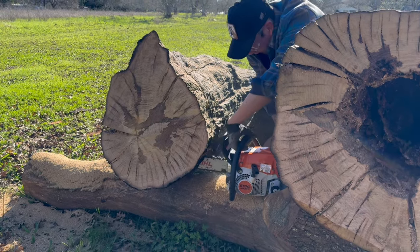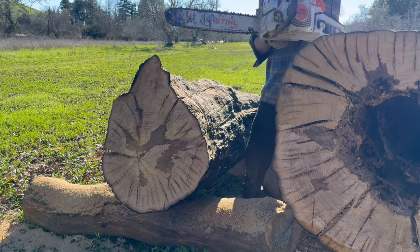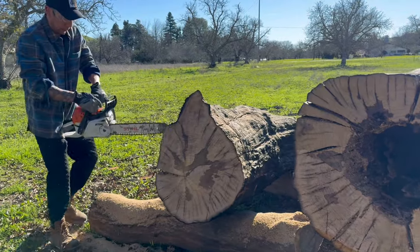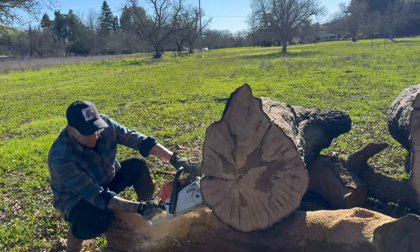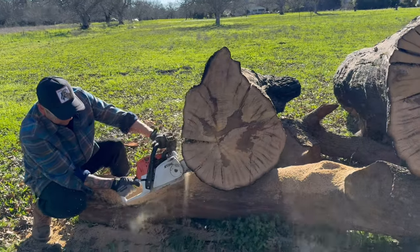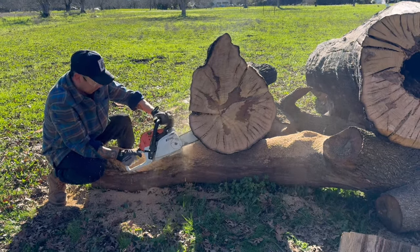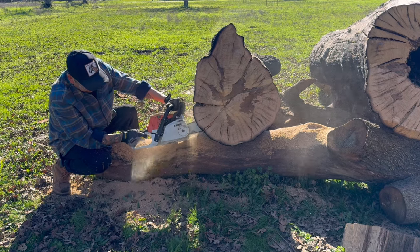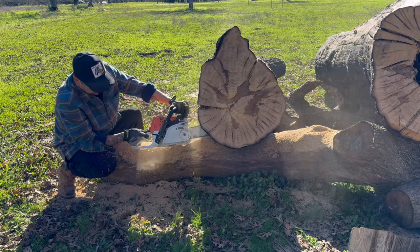What's happening here is he's going to be making slices of this tree trunk, and I think the plan is to create some end tables or side tables for a living room or for anyone else who might want them. So it's quite the process here, but he's making progress, and I'm pretty excited to see how it's all going to turn out in the end.